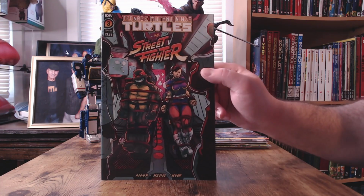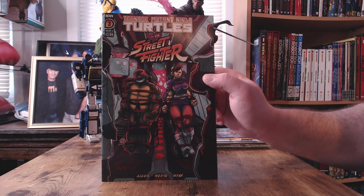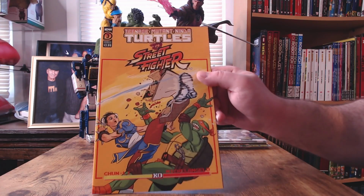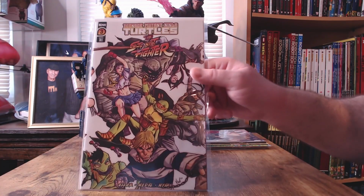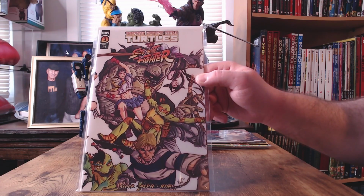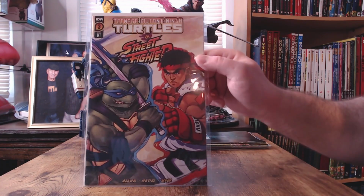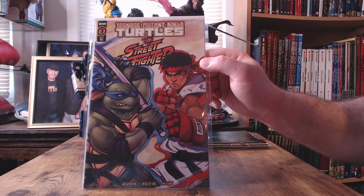And then Teenage Mutant Ninja Turtles vs. Street Fighter, issue number 3 from IDW, the cover A. And the cover B. And we got the cover C. And then we got the cover D, the 1 in 25 retailer incentive. And then this one is pretty cool. We got the cover E, the 1 in 50 retailer incentive.